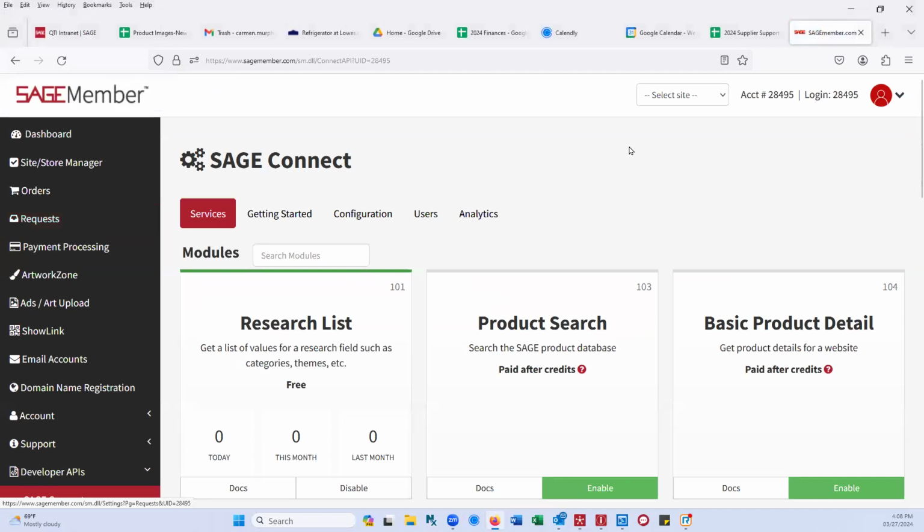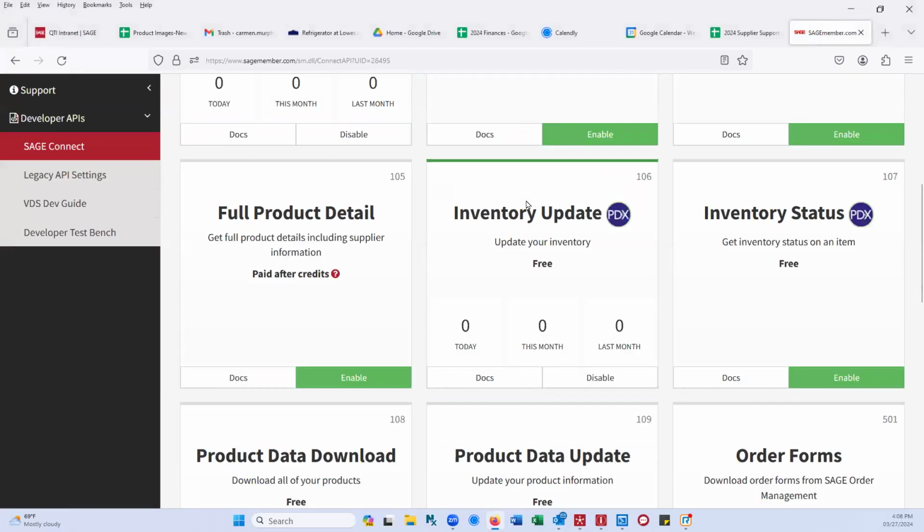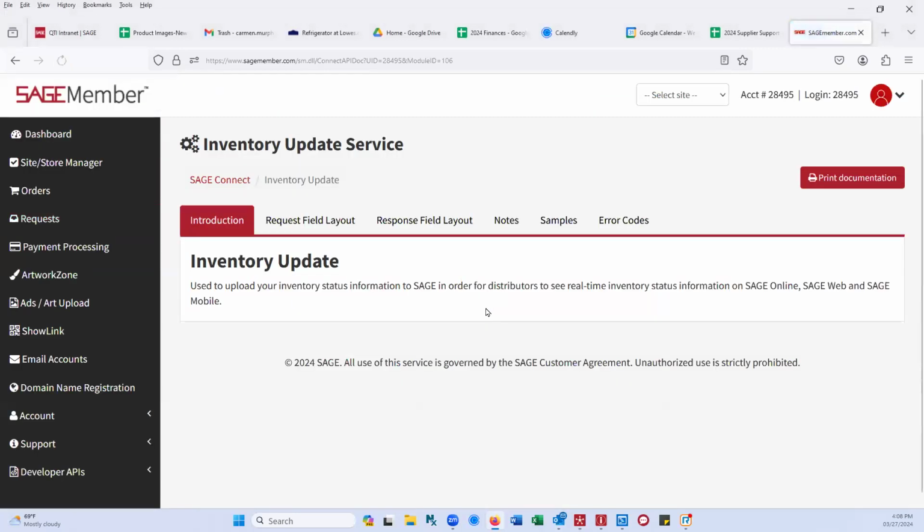Now, kind of going back to the inventory, the inventory that you send over can be broken out by attributes. So what I showed you with that water bottle is it was broken out by the color attribute. So it broke it out by each individual color. It could also break it out by size. It could also break it out by warehouse. So you can get really deep in that.